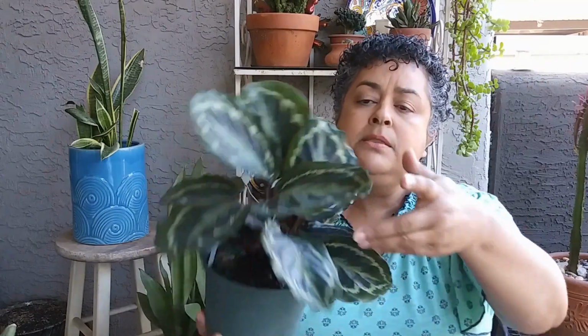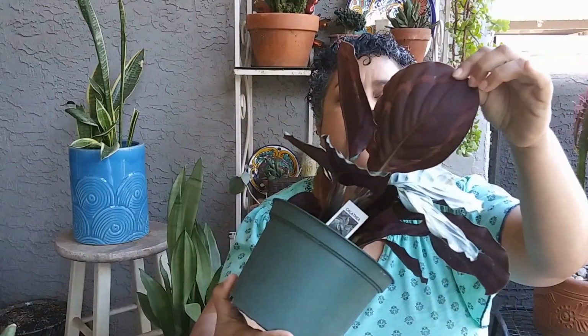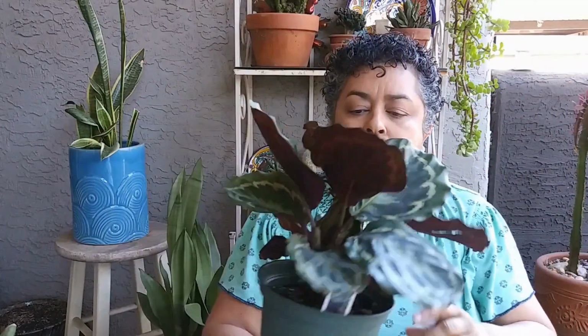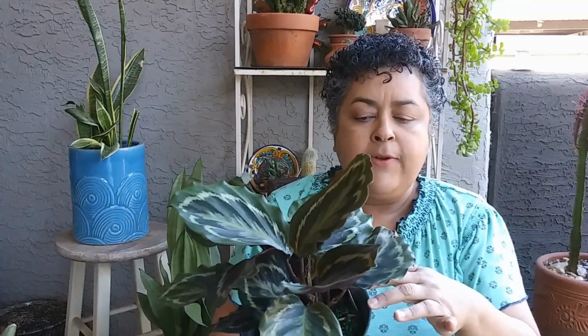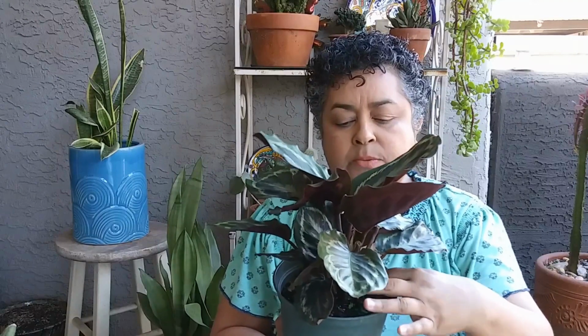Okay, but look at the burgundy on the back of these leaves. Isn't that beautiful? Just gorgeous, gorgeous. Now these are not potted in Fox Farm soil. They come from the growers with a little bit of Osmocote on top, the granules there.